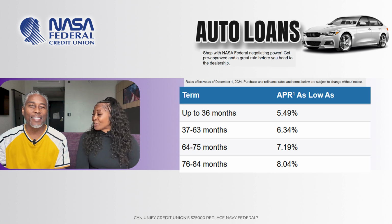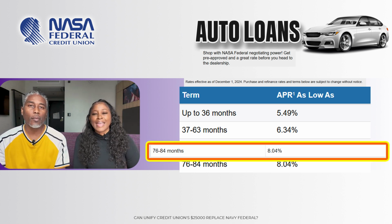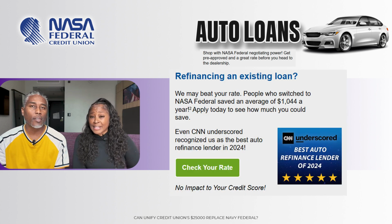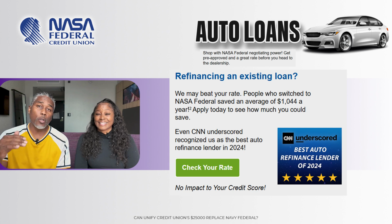Okay, Marvin. Now with the auto loans, one thing that I love is that you can get financing up to 84 months. Now, money magnets, that can most definitely be a cash flow changer for you because you can extend the amount of time that you have to pay for your car. They also do new cars, used cars, as well as refinancing. If you have a car and you want to refinance, this is the credit union that you may want to look at. Yeah, because you could lower your payment.